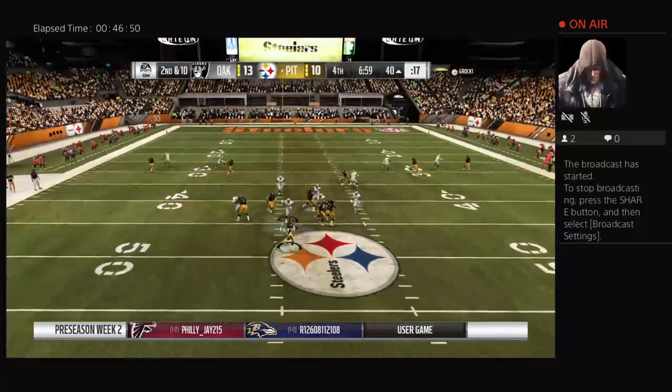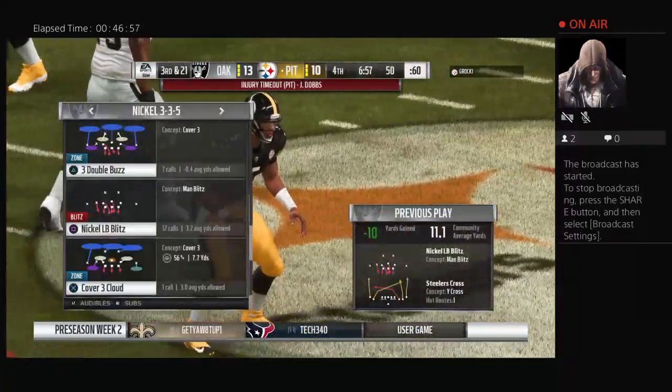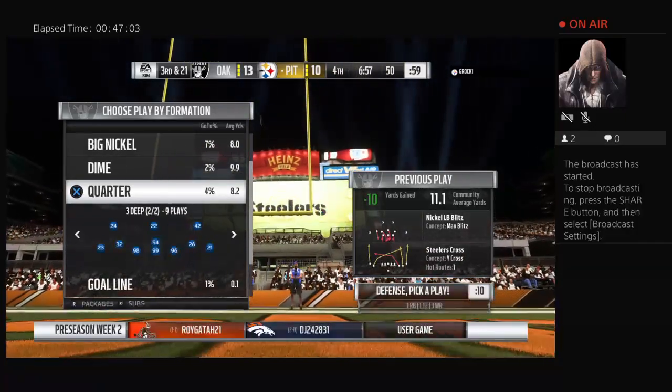Dobbs now on 2nd down. Nowhere to escape, and he goes down. And now following that sack, looks like we've got an injured man down there on the field. Definitely the last thing you want to see here in a preseason game. We'll be right back.